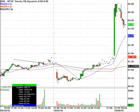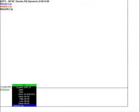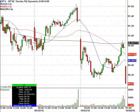Let's take a look at Dr Pepper Snapple. DPS is the ticker symbol here. Stock is trading at $90.02, closed at $90.76. It looks like this was downgraded this morning. So again, I don't see a lot of strength in the name with the current pattern. I do see support though at around $87.50. So keep that on the radar today. If it does get down to the $87.50 level, that's a spot where I think traders can step in and pick it up for a scalp this morning.